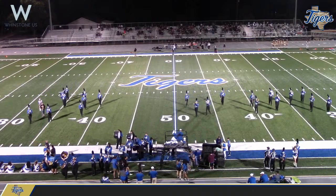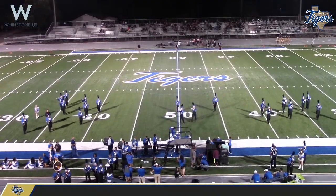Big Blue Band is under the direction of Adrian Acevedo, Brandon DeHara.